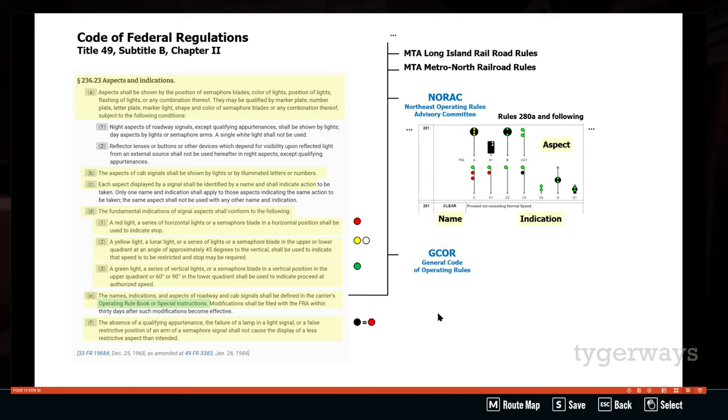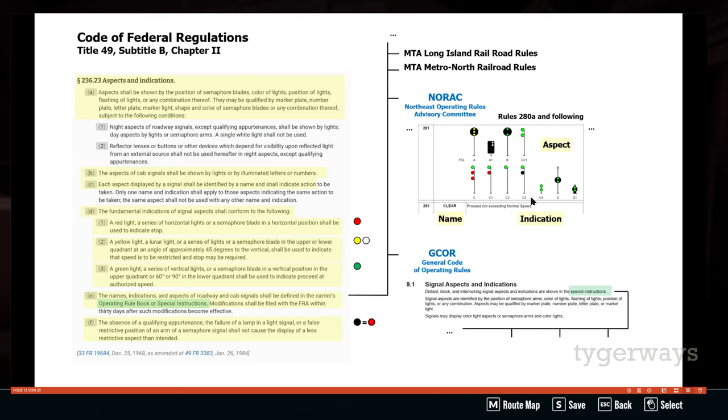And then we have all the lines that more or less cooperate in the GCOR, the General Code of Operating Rules. And they have a provision in the GCOR that says signal aspects and indications should be specified by the special instructions of the carrier. So we have here a unified code of operating rules for those carriers, but this operating rules code does not include the signal aspects; this is done in the special instructions of the carriers.